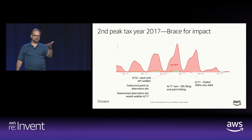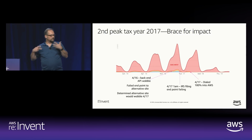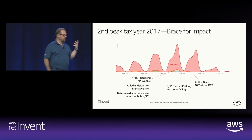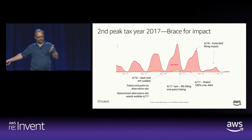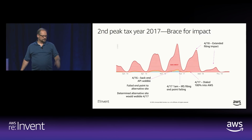The reason for that is that just prior to that, the IRS themselves, their filing endpoint failed. Now this is not an issue for us. We keep those filings around. When they come back up, we start flooding them through. It's a backend asynchronous operation for them anyway. And so in terms of resiliency, it wasn't an issue for us. But what the IRS ended up doing is they announced during the middle of that day, hey, we're going to extend filing one more day. And at that point in time, instead of load continuing to drive, people came back the next day. That was our second peak.